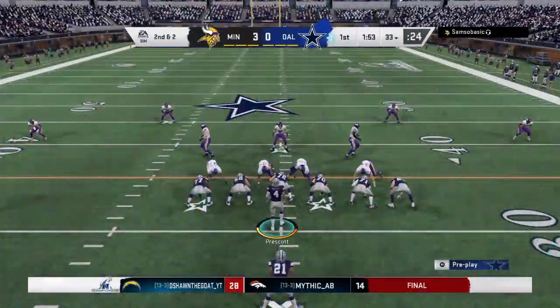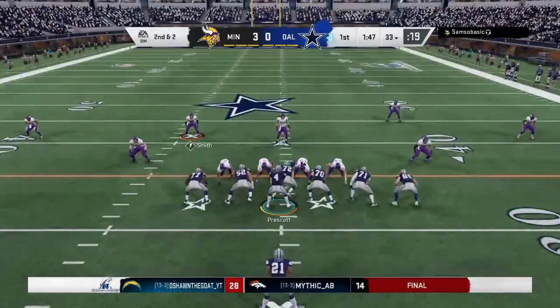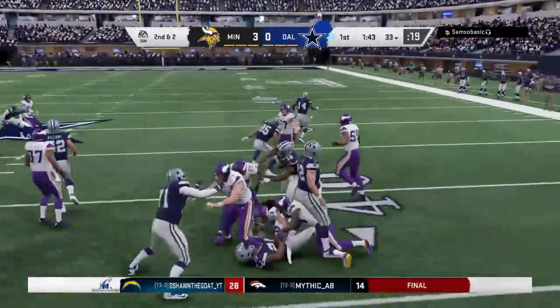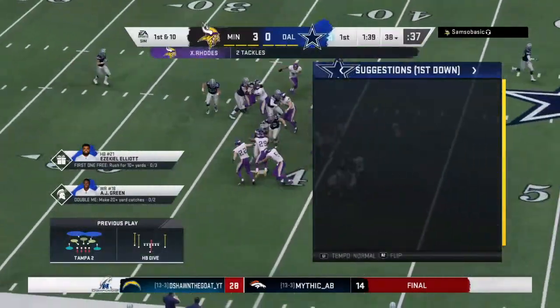Here's a 2nd and 2 now from the 33. Here we go. Alert flare. They'll run with Elliott. And he'll be brought down shy of the 40 at the 38-yard line. A gain of 5, good enough for the first down.